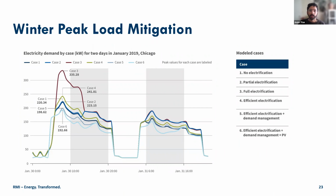And that ramp in the morning just caused the huge peak. So in our demand management scenario, we just don't set back the temperature at night as much. So we're using a little bit more energy overnight, but we're preventing the building from that huge peak ramp up period in the morning. So just a little bit of what's behind this peak management case. And you can see the real benefits of that.